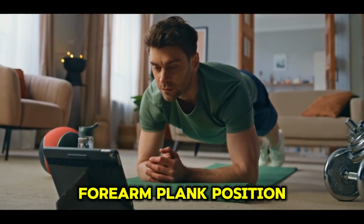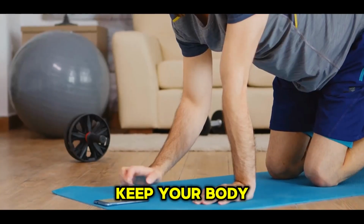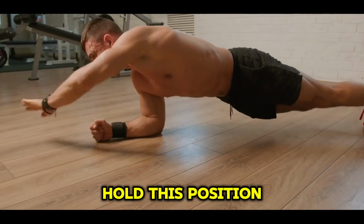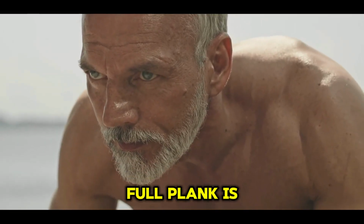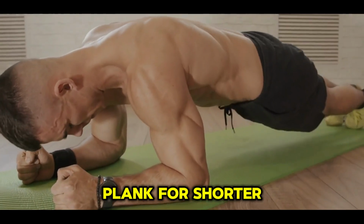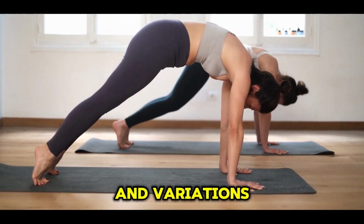Start in a forearm plank position with your elbows directly beneath your shoulders. Keep your body in a straight line from your head to your heels. Hold this position, engaging your core to prevent your hips from sagging. Modification: if a full plank is too challenging, drop your knees to the ground or hold the plank for shorter intervals. Section 3: Modifications and Variations.